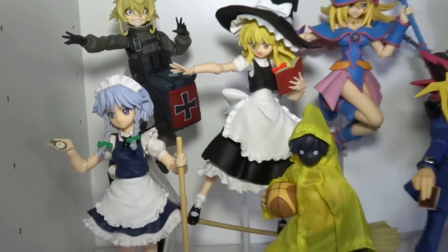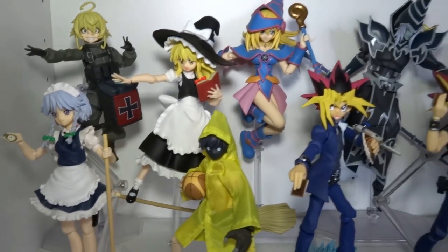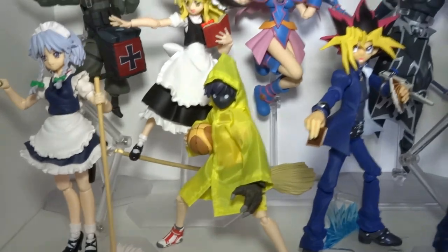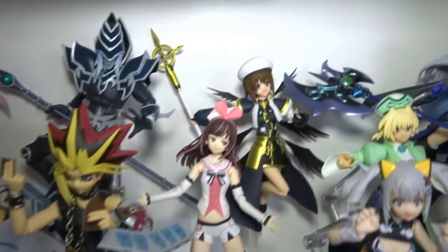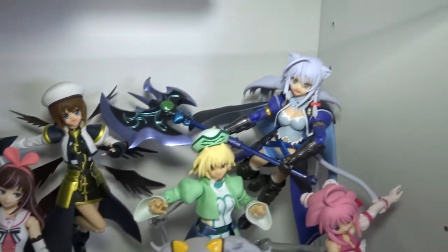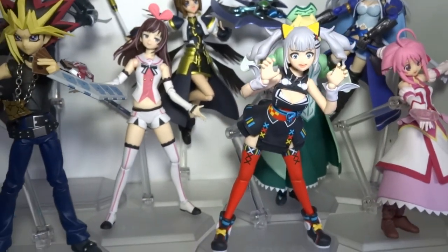Cute, amazing looking. Moving on to Tanya the Terrible, I think. Tanya the Evil. Some Touhou girls. This is a weird kind of Ewok in the front. Some people call it an Ewok. I don't know what it was. Yu-Gi-Oh characters and Kizuna Ai, along with some more fantasy magical girls. Don't remember the names. This cat girl with the axe and the giant bobas. This pink girl. And Kaguya Luna.